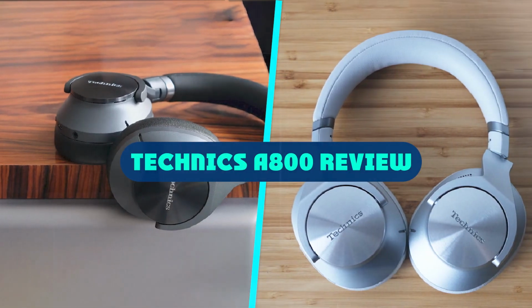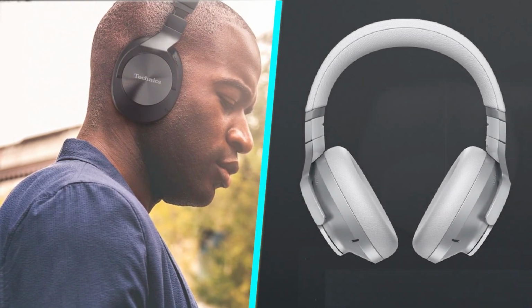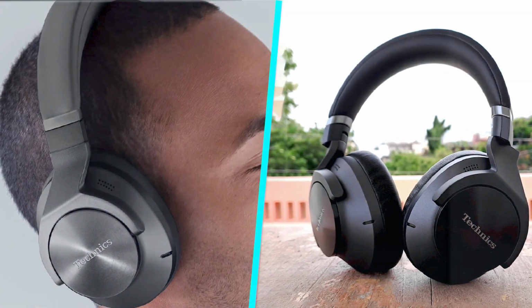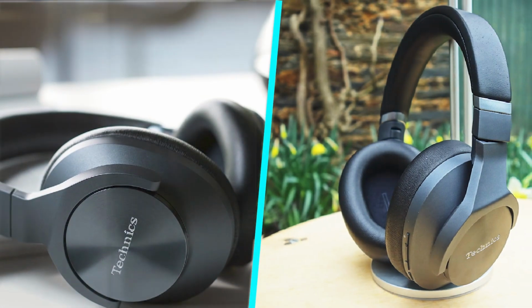Technics A800 review. The Technics A800 noise-canceling wireless headphones face an uphill battle out of the gate at $349.99. They're in the same price bracket as the class-leading Bose QuietComfort 45 and Sony WH-1000XM5. Technics headphones are surprisingly competitive overall, with support for the high-end LDAC codec and hands-free Alexa.